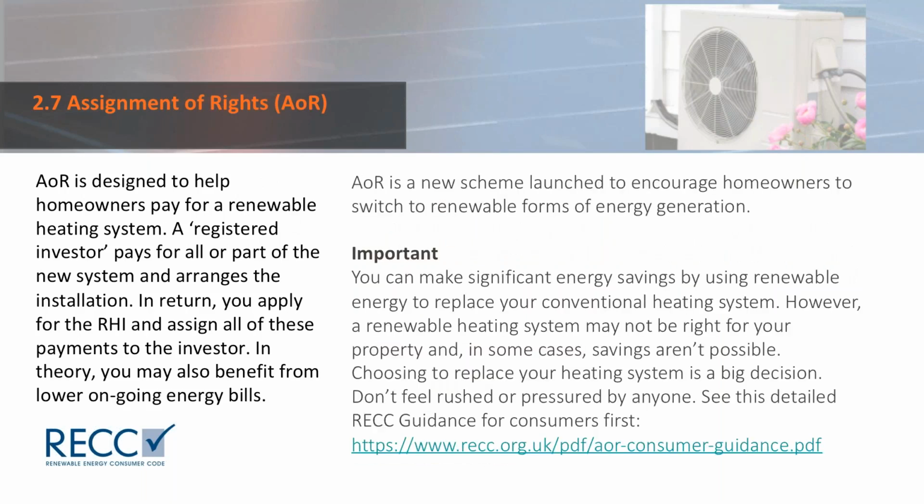Now, I want to briefly describe a new scheme which some of you may be aware of. It's called Assignment of Rights, and it's a way homeowners can gain help for paying for a renewable heating system. What it does is allow a company, which may be the installer, and this entity is called the registered investor, to pay for all or part of the new system and arrange the installation. What they get in return is that you apply for the RHI and assign all of the RHI payments to that investor. And what you get in return is a system that's fully or partly paid for by the investor, and you, in theory, will benefit from lower ongoing energy bills.